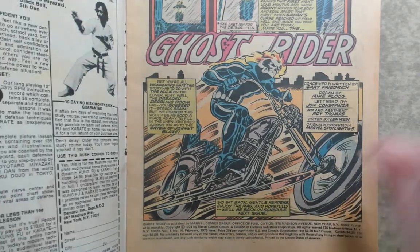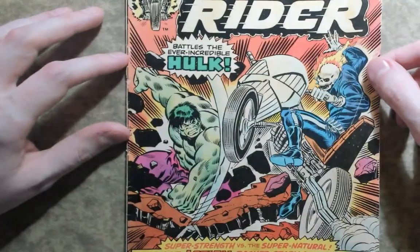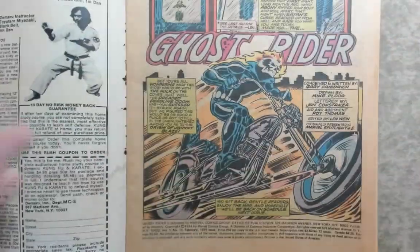So yeah, originally presented in Marvel Spotlight 5, this is just a weird filler issue that was all messed up with the cover, and yeah.